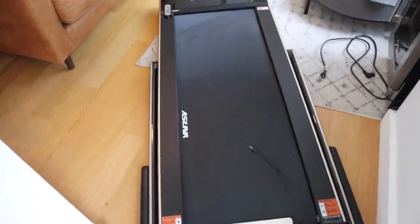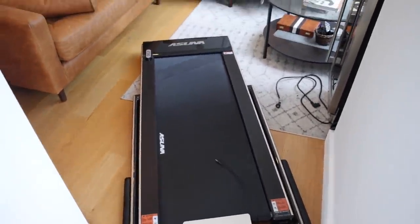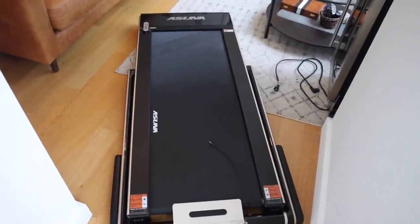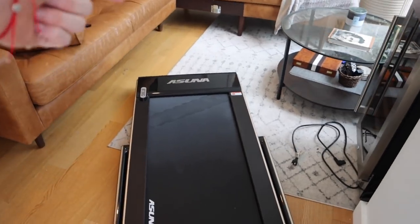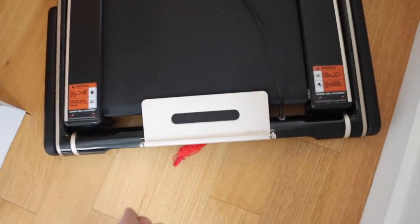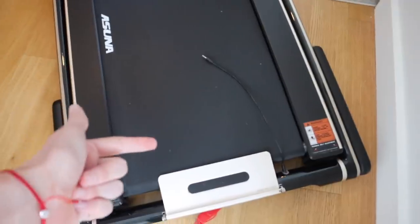I know a lot of you guys ask me about my treadmill. It's from Amazon. It's actually not that expensive for fitness equipment. And I actually store it underneath my couch. It has a little roller here. So if you lift this up, it's almost like a suitcase. It rolls and it's super thin. I'll link it down below for you guys.